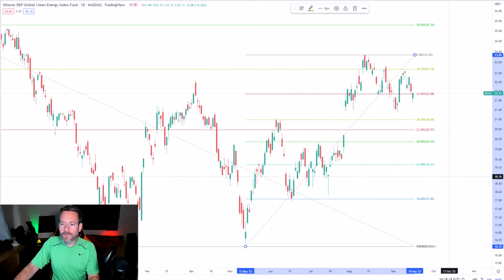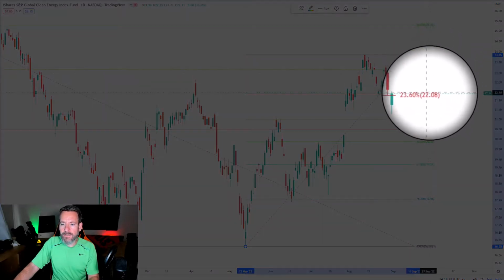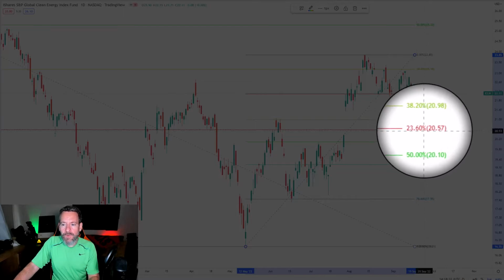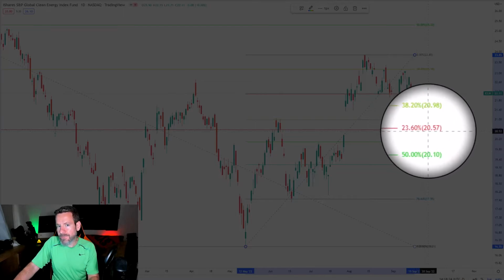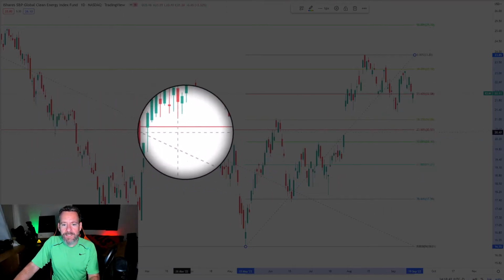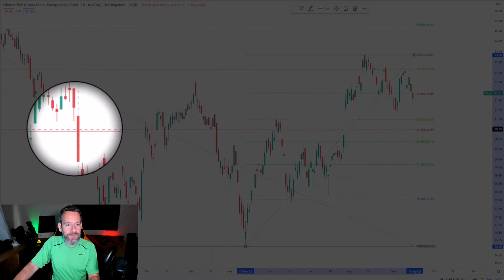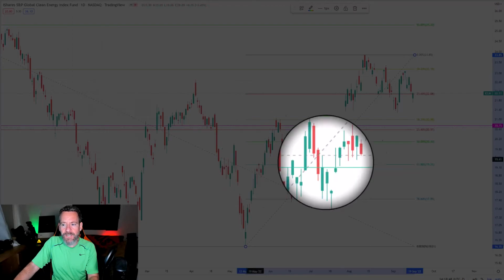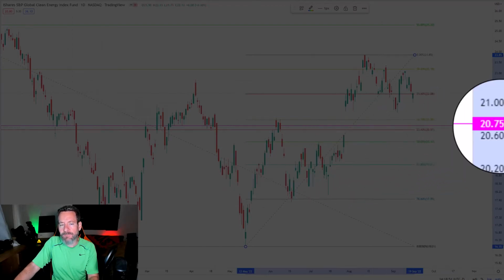Zooming in on the chart, you can see that we have a lot of corresponding levels in the Fibonacci retracements that we've drawn. But one area of confluence I really like is this 23.6% retracement level at about $20.50. If you go back in the past, you can see that there was a lot of price action around this level, but I specifically like how these days here kept having lows that were really hard and pushed down here to about $20.75. So this would probably be my first buy.